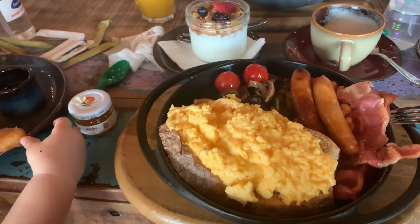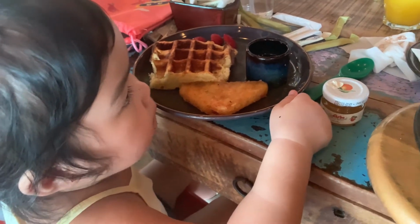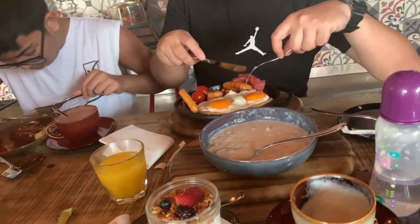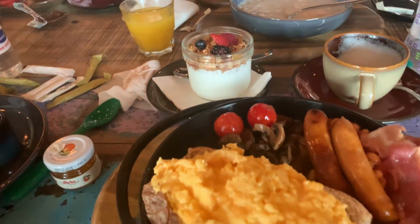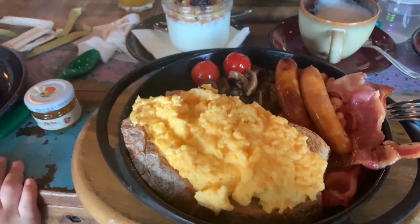Breakfast. We just stopped by at the store because Daddy wants to buy some Panadol for the headache, and then we will go for breakfast now. Chloe is having waffle and hash brown. Same as Kuya, waffle. Daddy is having some sausages, fried eggs, and bacon. And this one is porridge. This one, some yogurt.